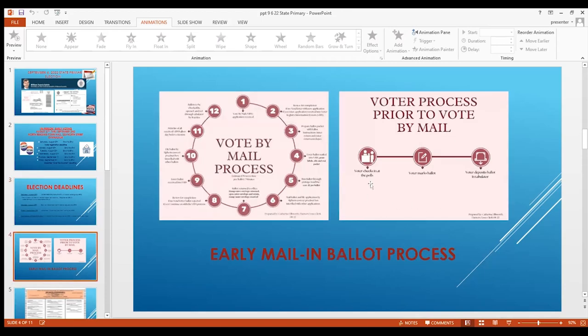This is a mail-in ballot process that a town clerk in Danvers came up with, and I thought it was awesome to share. She set this up to explain the vote by mail process to her select board. Now on the left-hand side is the process as it is now, there are 12 steps. The voters probably only deal with three of those steps. The rest of the steps the office deals with.